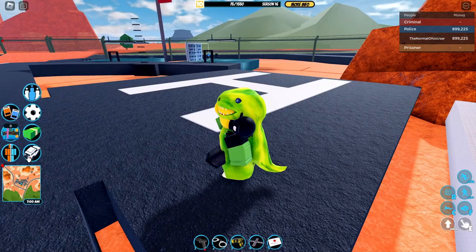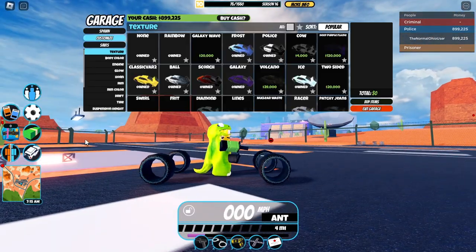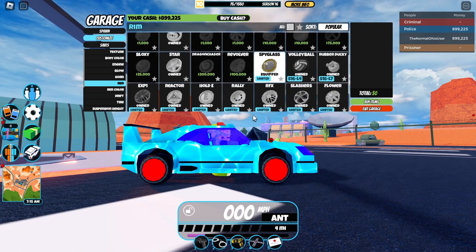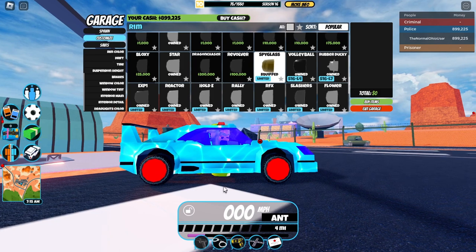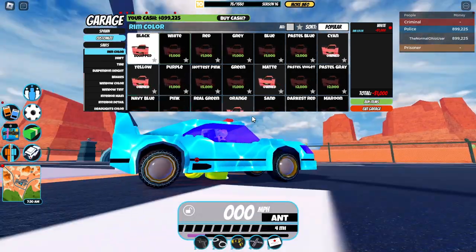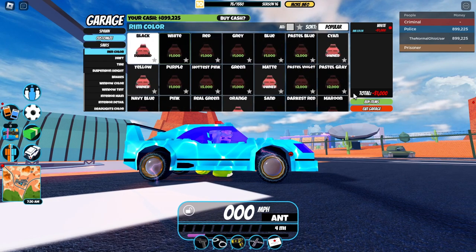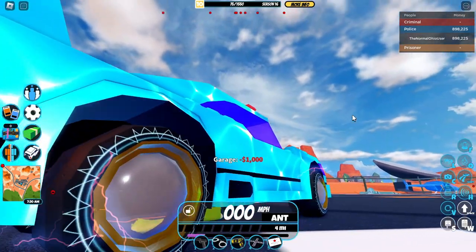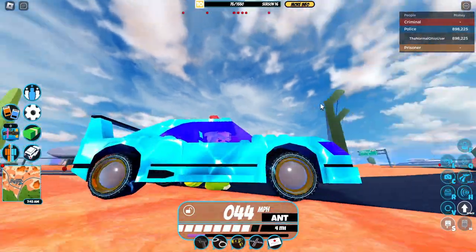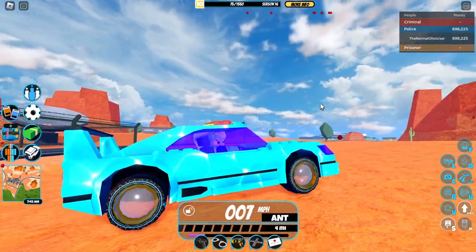Okay, guys. This is the moment of truth. Go to rims. There we go. The spyglass rims. Let's actually make it so we can see it. Wait, white. Do we have white? Yes. Is there a color that actually makes me see through them? Alright, let's just buy white. Look at that. That is absolutely brilliant. You can see it, it looks really cool. I like it.